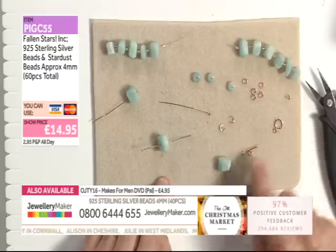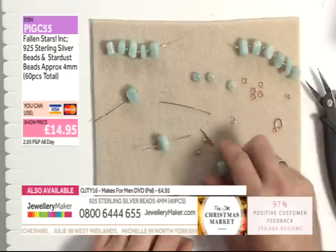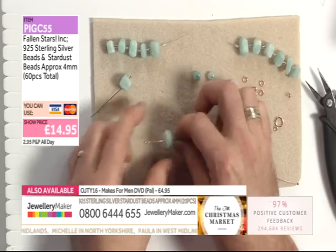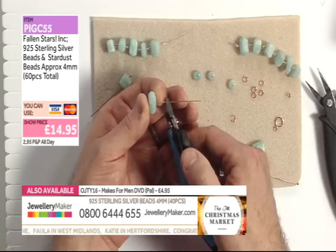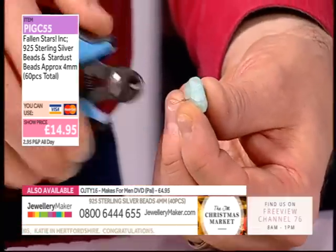Yep. Then we're going to do the toggle version. So we've got a toggle, and then you need a jump ring. Okay, so that is all you need to make a cufflink. So I've threaded on my stone, and then we're going to cut to just under a centimetre, two-thirds of a centimetre. Yep. Okay, and we're going to cut the wire.